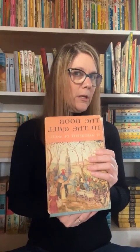Next up, I restocked The Door in the Wall by Marguerite de Angeli, and this is a really great story. This is a Newbery Award winner, I believe, or a Caldecott. I think it's a Newbery. But it is an award-winning book, and it can be found in the shop.